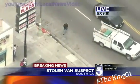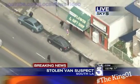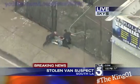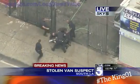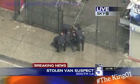He's in the parking lot. LAPD guys are in pursuit on foot. He is just making his way around, but I would suspect that he slips, and that is what's going to do him in. So he slips and falls, and that's what did him in. The LAPD able to swarm this guy, basically, and bring this to an end. Wow, what an amazing pursuit, my goodness.